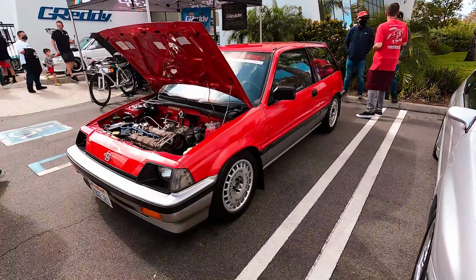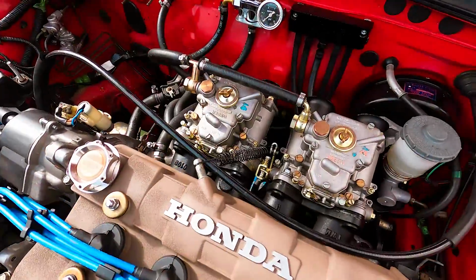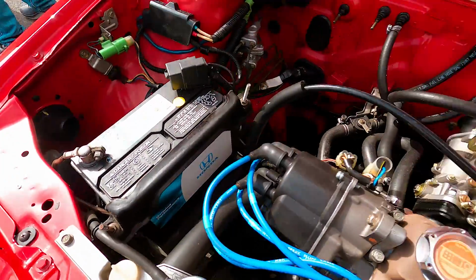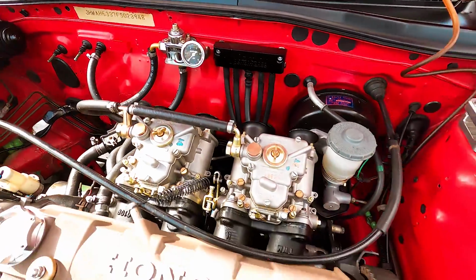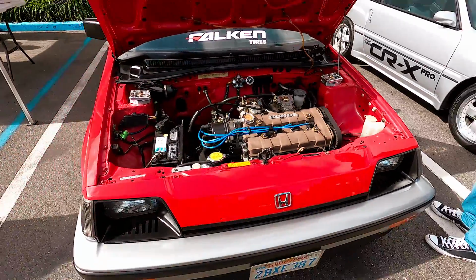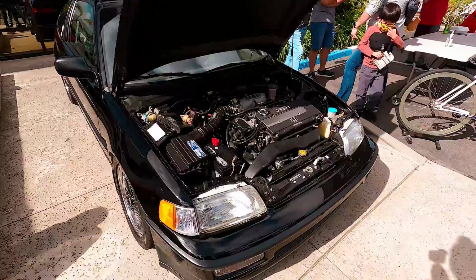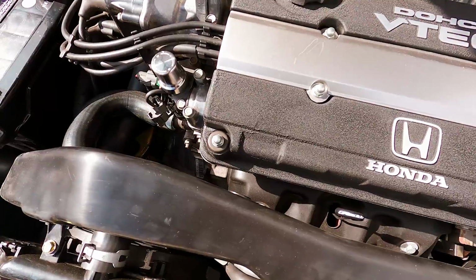It's another AT Civic right here. This is the one that we saw at the last meet also. This is the one that still has the Weber carbs on here. So we have the Honda battery, the old school Marshall fuel pressure regulator. CRX SI on Mugen CF48 wheels. The B18C in here.